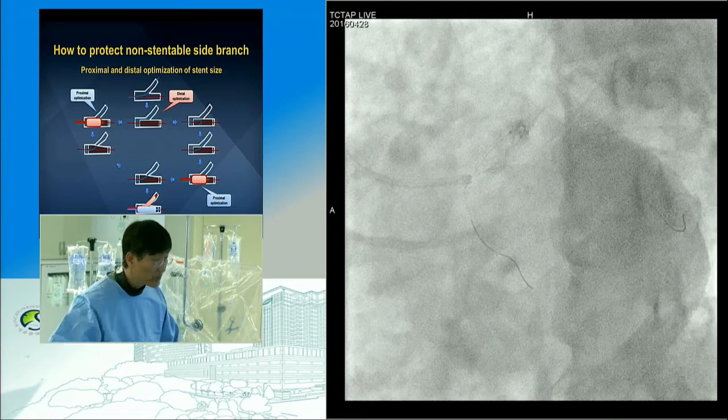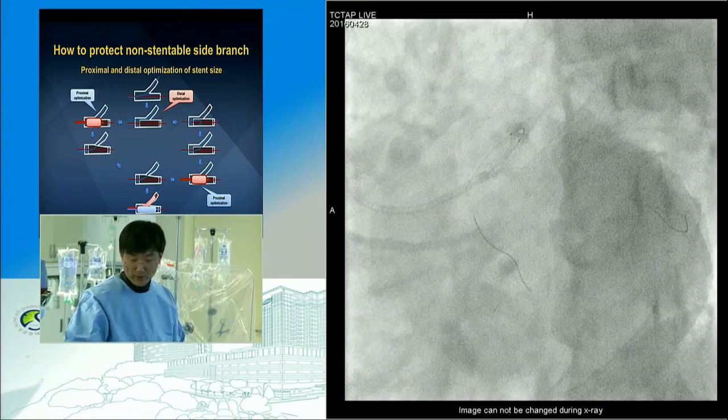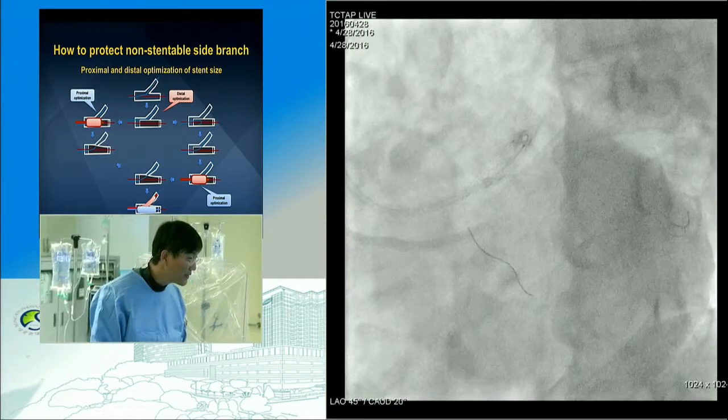24. 20. 20.5? 28 is better? No, I think this is 15. This is 15. So, we can measure the length of the lesion by IVUS, but ballooning is more direct. Or you can measure by the wire. I can pull back the wire.